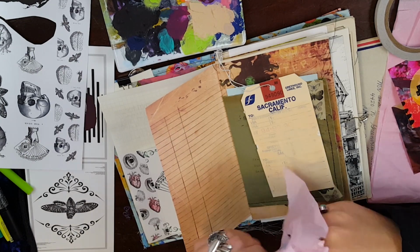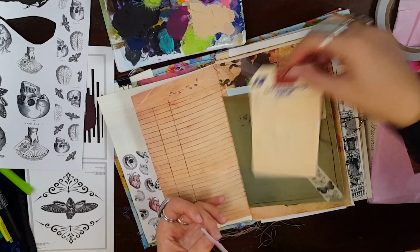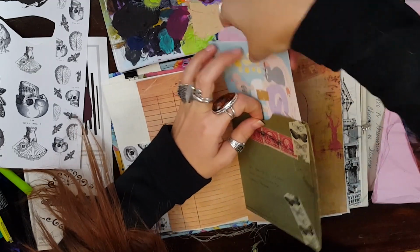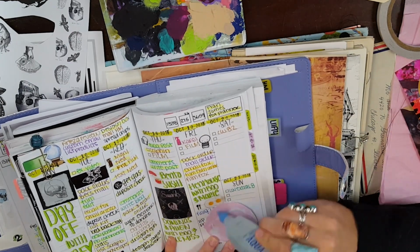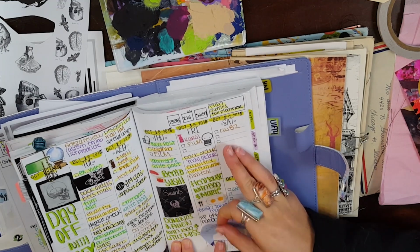Yeah. What am I doing? Oh, I had this sticker from the packaging of the planner. It seals the tissue paper, and I was going to put it in my journal, but it just wasn't going with that paper. I didn't like it. So I ended up gluing it into my planner instead.